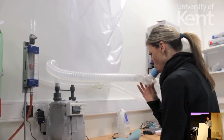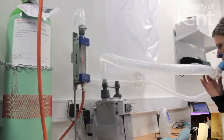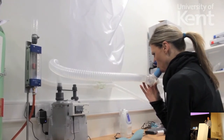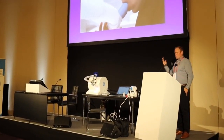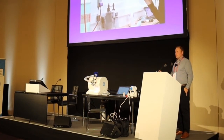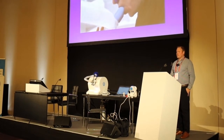They're breathing a special gas. The gas mix is 21% oxygen, 5% carbon dioxide, and the rest nitrogen. So it's the same kind of mix of air we're breathing now, but the difference is it's got more carbon dioxide in it. So when somebody's hyperventilating like this, they don't feel lightheaded and they don't pass out. I've done over 2,000 of these tests, and I haven't had one person feel lightheaded and have to stop. So it's a safe test to do, but you can see it's quite an involved test, so the person doing the test needs to be really motivated.